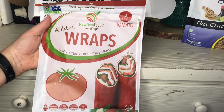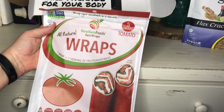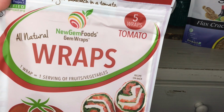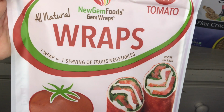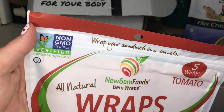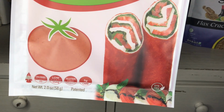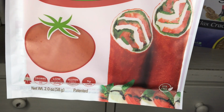Okay, this next is a full-size product as well. And this is something I've never seen before and I've never heard of. It almost looks like you could use this to make sushi. This is called by New Gem Foods Gem Wraps, all natural. 1 wrap equals 1 serving of fruits and vegetables, non-GMO, project verified. There's 5 wraps in here. That's pretty good. And here's a picture. It looks like amazingness. Oh, and there's a recipe on the back.